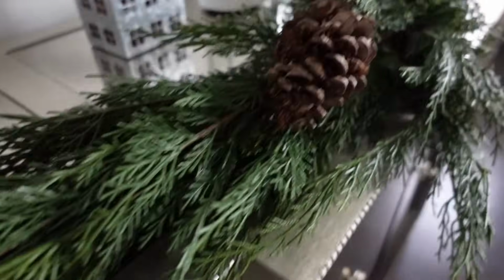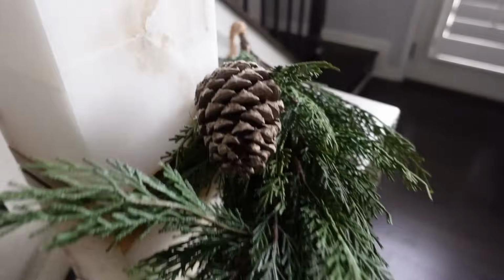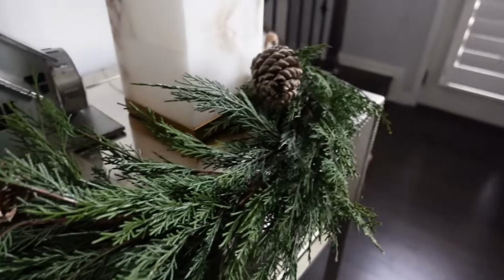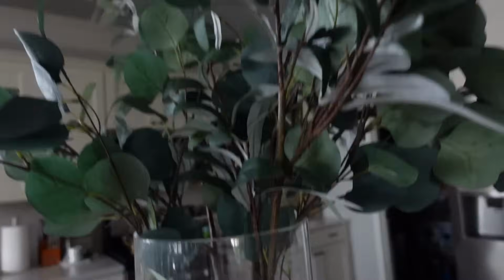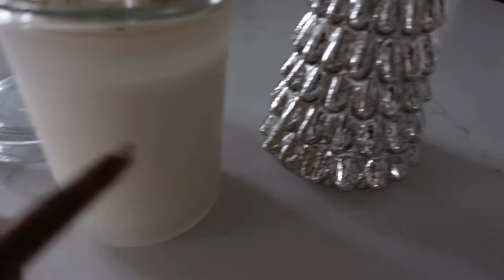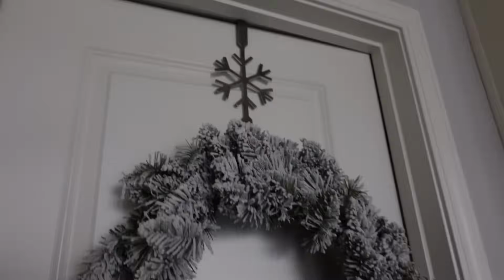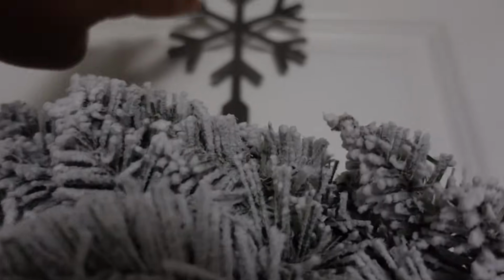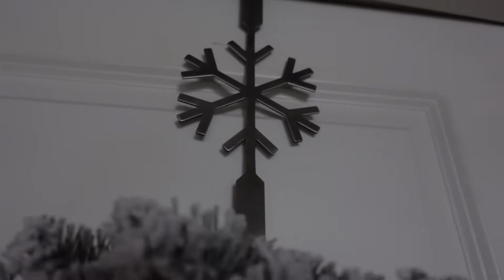And then this little fake garland here is from Crate and Barrel. We got it last year, and Kendra just left out some pine cones, so I just added those in here too. And I think this fake eucalyptus is from Crate and Barrel as well. This candle is from Home Goods, and then this is also from Home Goods. And then this wreath on the door, I think it's from Amazon or Hobby Lobby. I'm pretty sure it's from Hobby Lobby. And then that cute little wreath hook is from Target. I got them in a pack of four, so that's from Target.